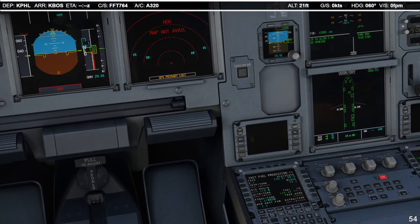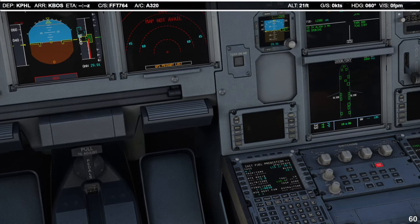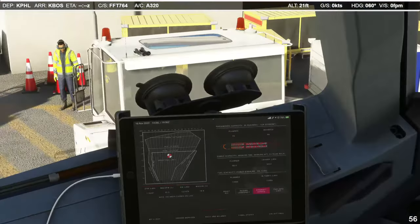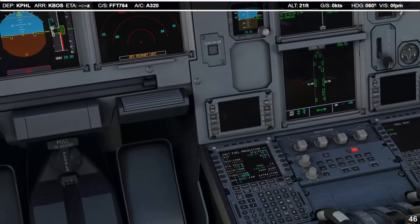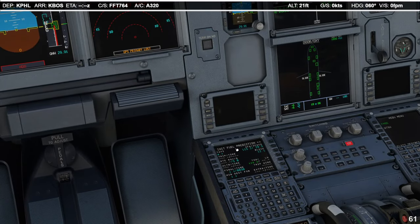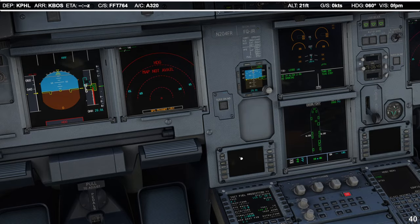Okay, it'll take a while because I think it needs the IRS aligned before it does all the calculations for us, if I'm not wrong. Takeoff weight is 126.9, which I think I saw here somewhere around. It counts for taxiing as well, I think. We'll have to wait for 2 more minutes to get the IRS aligned.